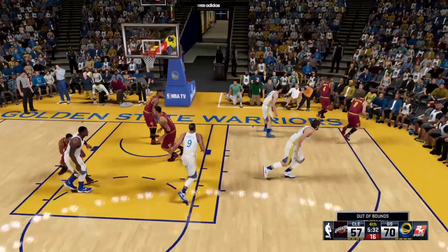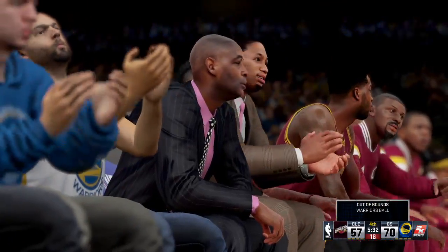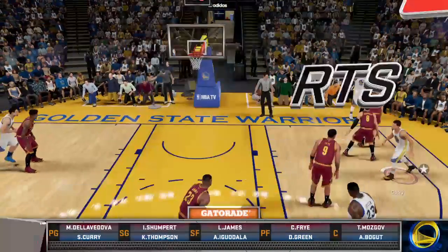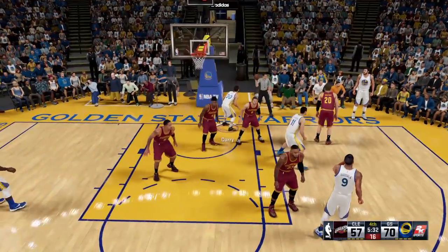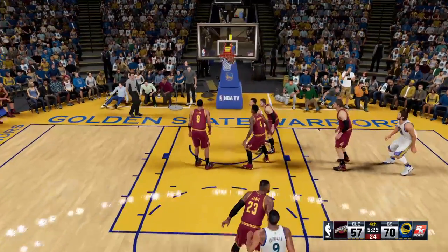Deflects the pass, and it's out of bounds. The Warriors able to retain possession here. Oh, nice play there to get a hand on that pass and tip it out of bounds. Just a whisker away from coming up with the steal there. Mozgov, he's checked in for Cleveland. Here's Curry, and the layup is good.